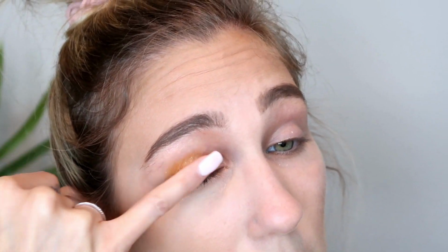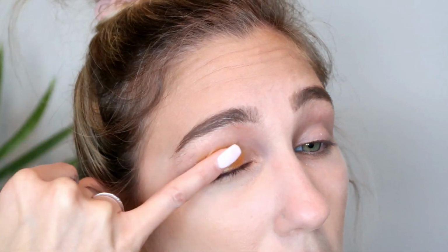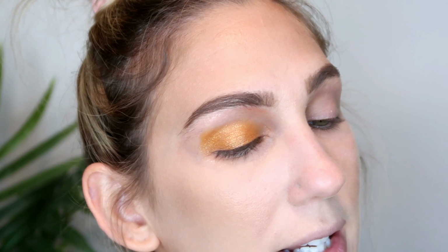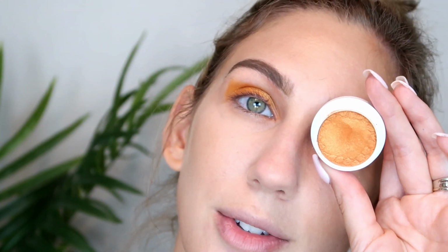This one looks like a really nice fall color, almost like a burnt orange. Definitely gives me autumn vibes. Okay, so here is Bumblebee. Ooh, just a nice, again, I think very fall shade, like leaves turning on the trees, falling off the trees, going back to school, all of that. There is Bumblebee. Next up we have the shade Let Me Pass.